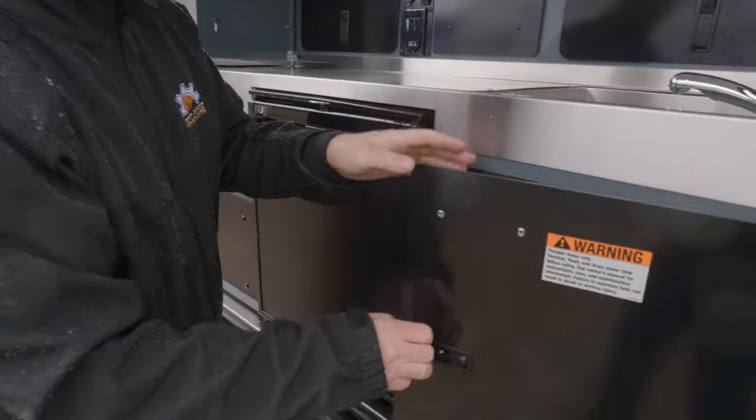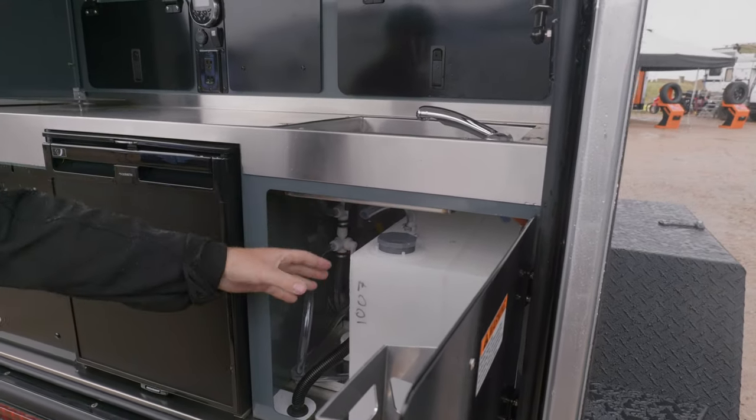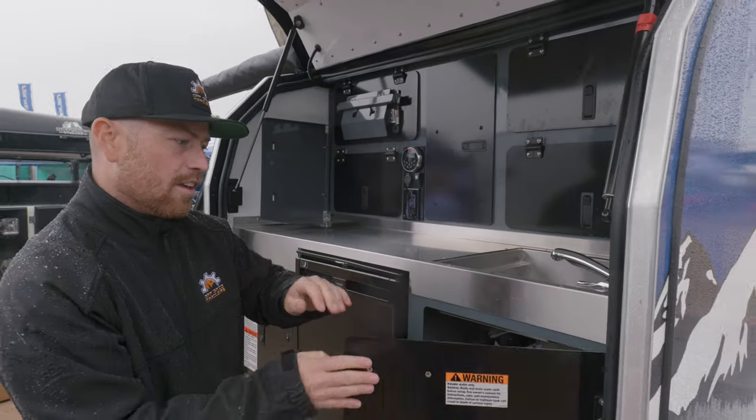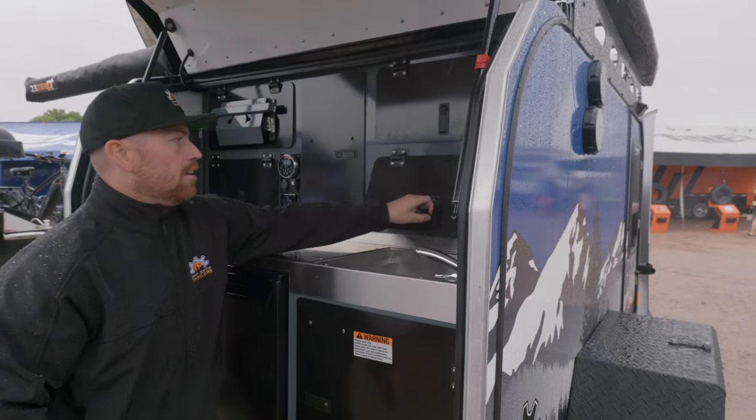On this side, you're gonna have your water tank. So it comes standard with 14 gallons of water. You can get a secondary 19-gallon water tank underneath. You have your hot and cold water sink, and then plenty of storage.